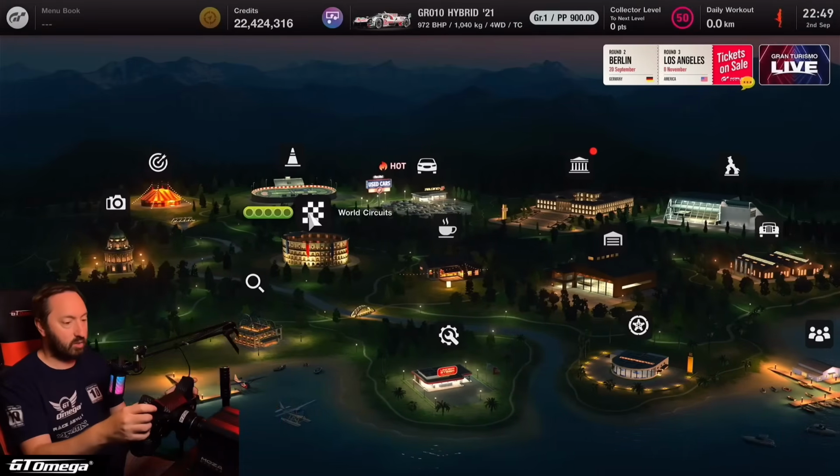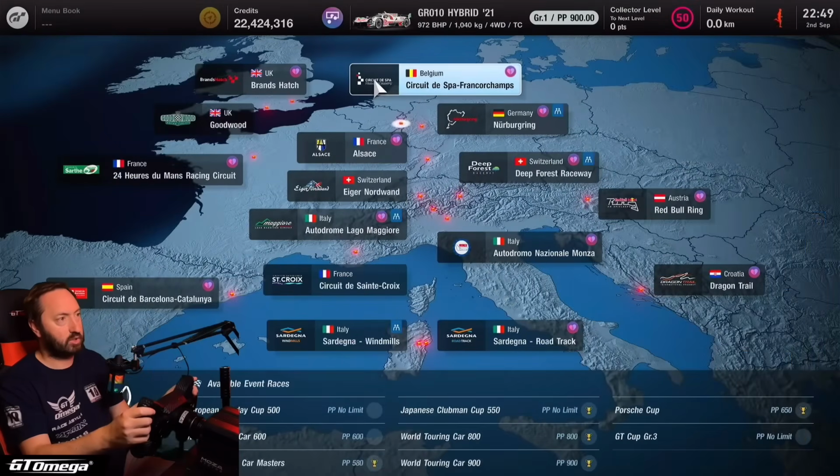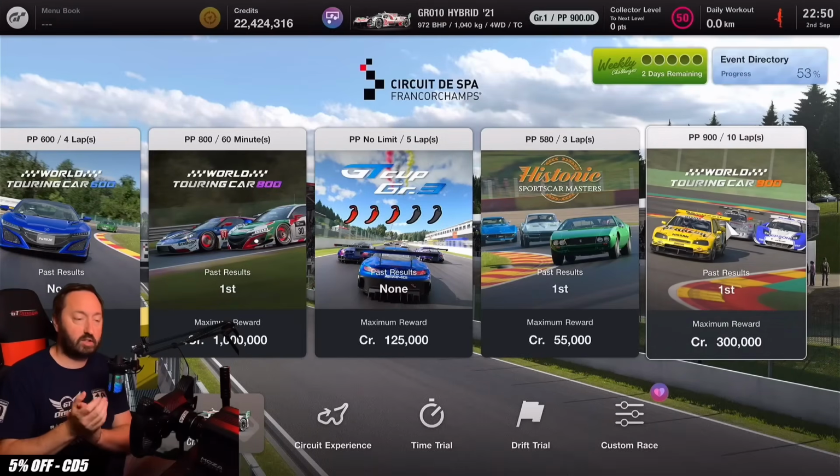Now let's go and check out the event. So we're going to head over to World Circuits, head across to Europe, and then we're going to head up to Spa-Francorchamps, and then we're going to head all the way over to the right, and you'll see the World Touring Car 900 for Spa. For 10 laps around Spa, we will receive 300,000 credits.